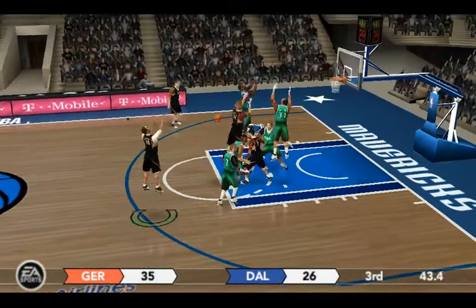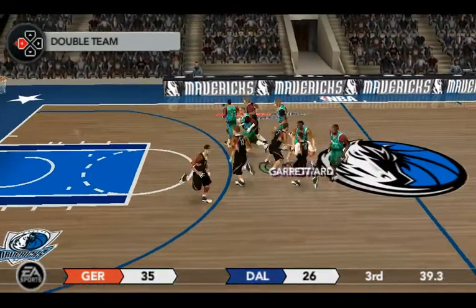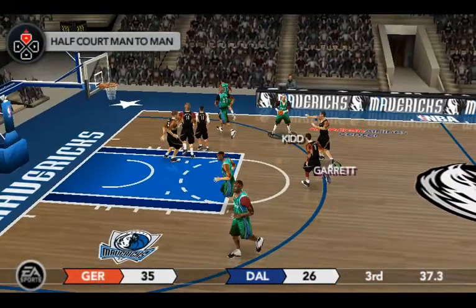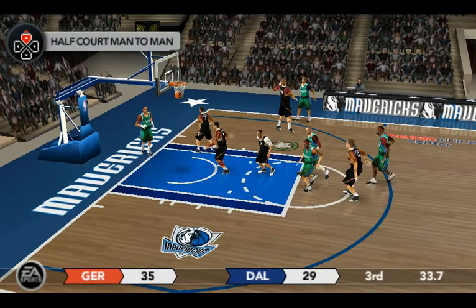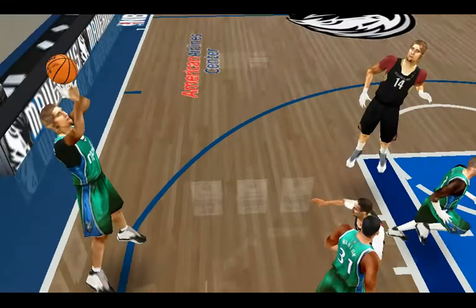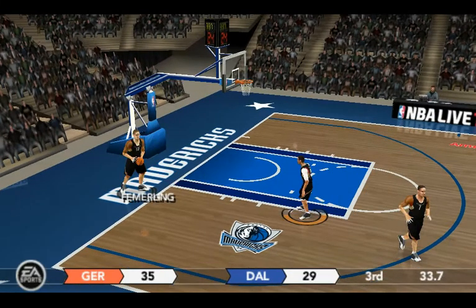Green shoots the three. Handled by Howard. Well, they're not happy with the man-to-man, Marv. They're going to switch into a zone here defensively. Marv, I can't believe he pulled up and took that shot. He could have had a much easier attempt at the basket.